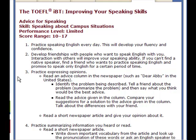Three. Practice expressing opinions. Read an advice column in a newspaper such as Dear Abby in the United States. Identify the problem being described. Tell a friend about the problem, which means summarize it, and then say what you think would be the best advice to solve the problem. Read the advice given in the column. Compare your suggestions for a solution to the advice given in the column. Talk about the differences with your friend. This is important because you're trying to connect the information in the newspaper with your own opinion.